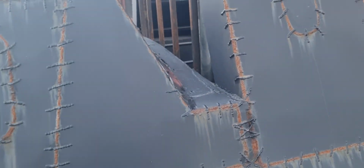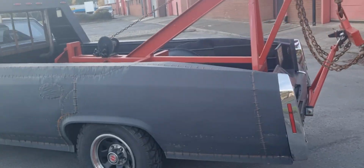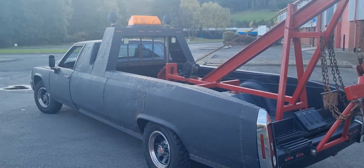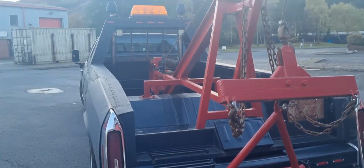Which is even better. It is a sort of functional tow truck. I mean, you wouldn't put a rather large car on this. You just have to keep it a little bit small. But it's amazing to look at. Look at that. See the back steps on it too?